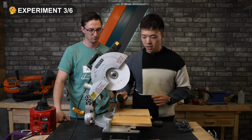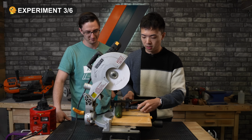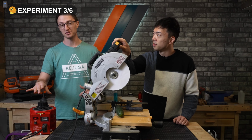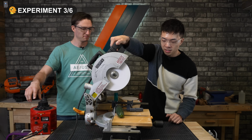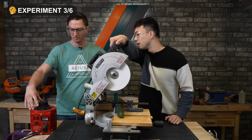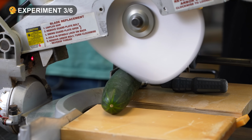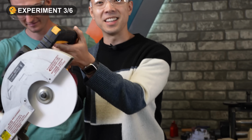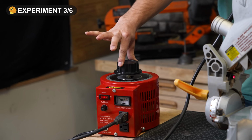So all we gotta do is insert our cucumber, clamp it down so it doesn't swing around like Drake. And I'm using the voltage controller. As I turn it up, the saw blade will spin faster. All right, this is at 30 volts and the max is what? 130. Awesome. No, nothing. Okay, we gotta go max speed. We're maxing out.